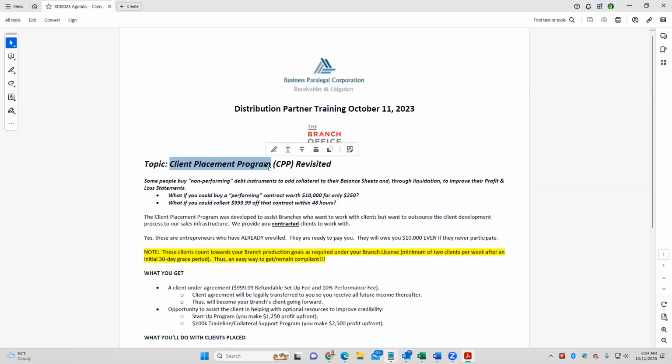Well, when we're talking about the Client Placement Program, these are clients that have enrolled in the credit and funding program. What does that mean? There's bilateral promises, which means both parties have made promises. But from the client's perspective, we'll call them the debtor, D-E-B-T-O-R, the debtor has promised to pay $999.99 upfront upon execution of the contract for the setup fee. And they've also promised to pay 10% of the capital raised. They've promised to work with us to raise at least $100,000. Therefore, they've promised to pay at least $10,000 in performance fees. So that's why we're saying that these contracts through the CPP are literally worth $10,000 or more to you.